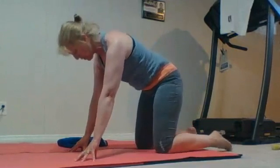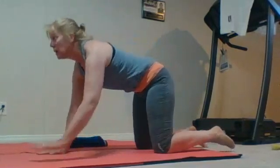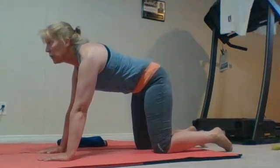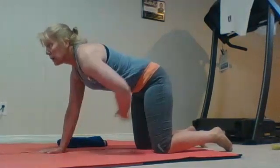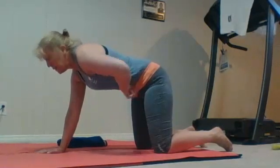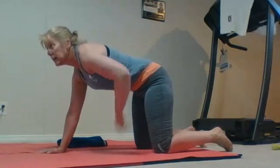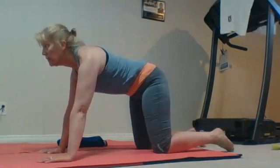Okay. Another good one that I really like for mobilizing that upper back in terms of golf. So we go on to hands and knees. Knees are hip width apart and hands are shoulder width apart. So first thing you're going to think about is, can you tighten those abdominals in this position? So what's happening with your core here? So tightening and then releasing off.